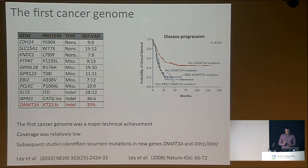The second point I want to make, coverage is important, is point number one. The second point is cancer genomic studies have major potential to identify new genes that are involved in disease, that have a major role in the development of the disease and also disease biology. So, two successes that have come out of Tim Ley's work are the identification of mutations in DNA methyltransferase 3A and also in the metabolic enzymes IDH1 and IDH2.